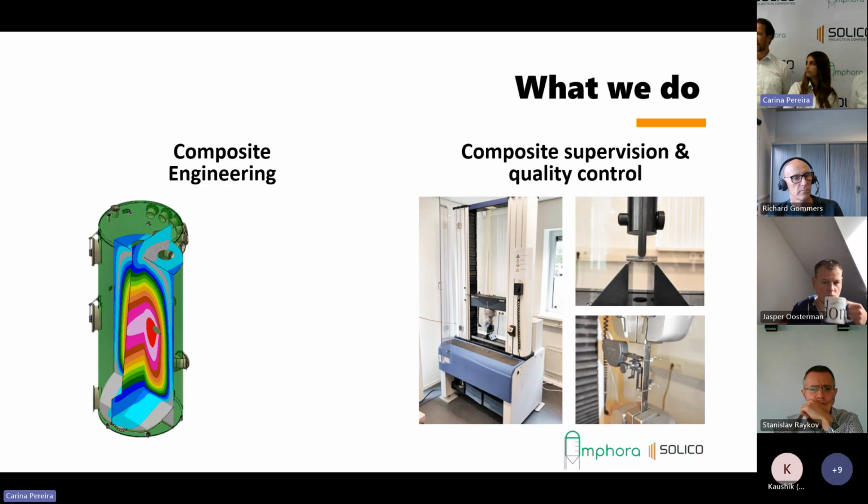We also have an in-house test lab, which you can see on the right side. And in the lab, we are able to conduct all sorts of destructive tests on composites, mostly to determine the material properties. And we also have the abilities to conduct a significant number of non-destructive tests.